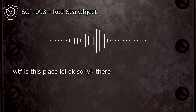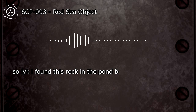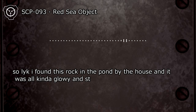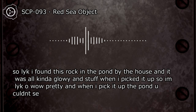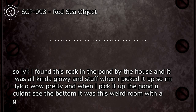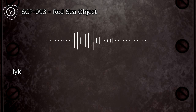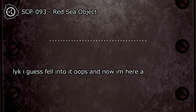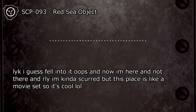WTF is this place lol. Okay, so like there are people tipping stuff here, so I am gonna type too lol. So like I found this rock in the pond by the house and it was all kinda glowy and stuff when I picked it up, so I am like oh wow pretty, and when I picked it up the pond, you couldn't see the bottom, it was this weird room with a glowy rock thing lol. I dunno, so I like I guess fell into it, oops, and now I am here and not there, and really I am kinda scared, but this place is like a movie set so it's cool lol.